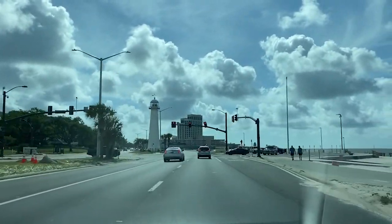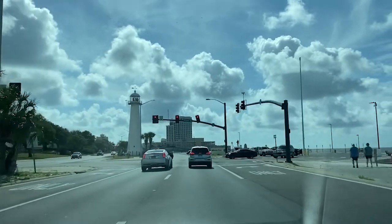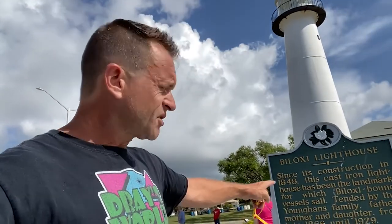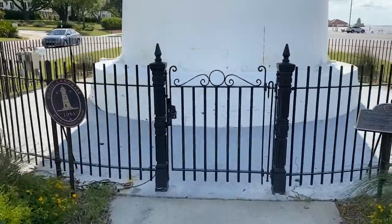Very cool town with a historical lighthouse. I love lighthouses. Welcome to the Biloxi Lighthouse. Built in 1848, it's cast iron. One family took care of it for a very long time, from 1866 to 1929. It's a long time. It was a father, mother, and a daughter. Let's go up and check it out.